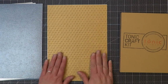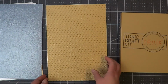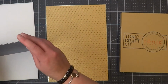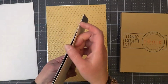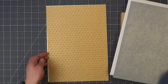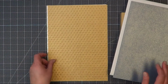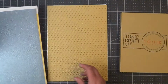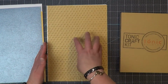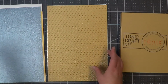And then these are the specialty papers. I also forgot to tell you guys that the best part about most of these papers, I'm not sure if you can see that, is they are 12 inches long. Yes, they are 12 inches, and to me that's awesome. I'm okay if it's not 12 by 12, but for these to come in 12 inches works perfect for me.